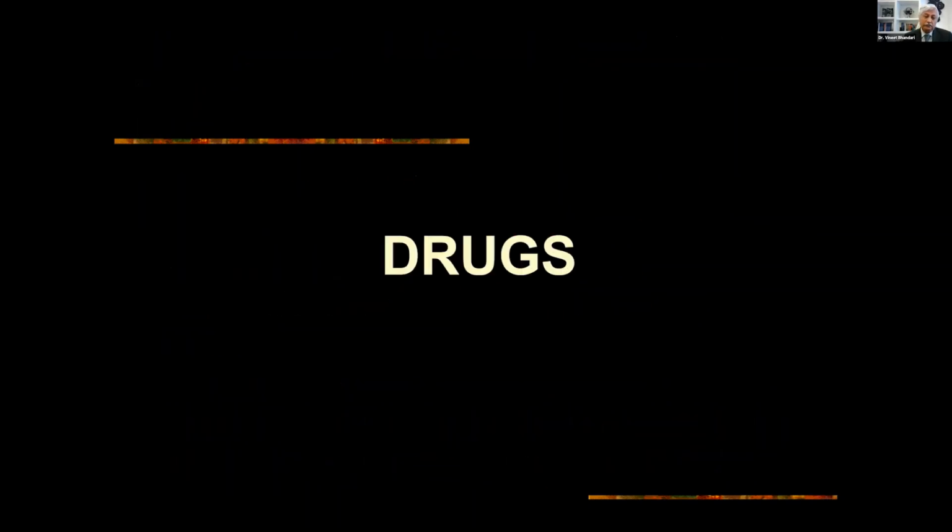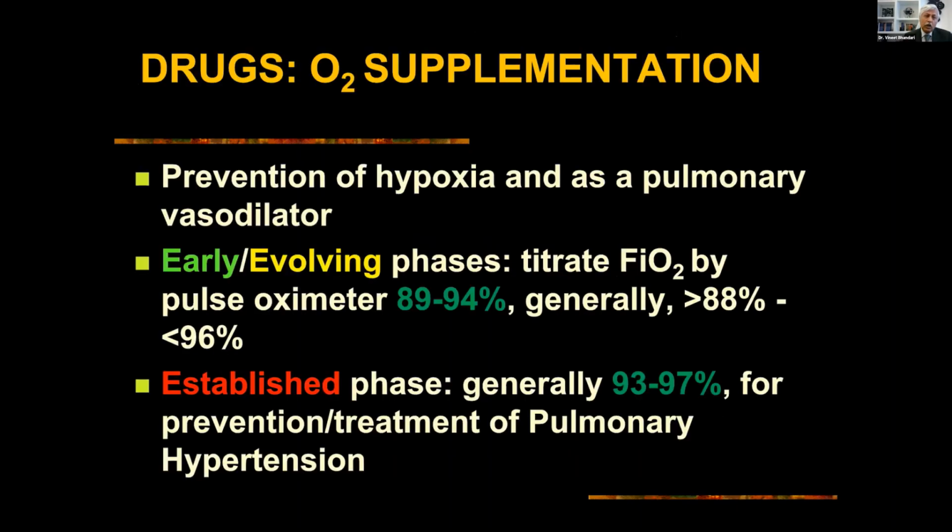Drugs. So oxygen, once again, I want to remind everybody, is a drug, and its main use is prevention of hypoxia or hypoxemia and as a pulmonary vasodilator. As I mentioned in my earlier talk, in the early and evolving phases, we will titrate the FiO2 to keep it around 89 to 94%, and generally more than 88 and less than 96%. In the established phases, we use 93 to 97% for prevention and management of pulmonary hypertension.